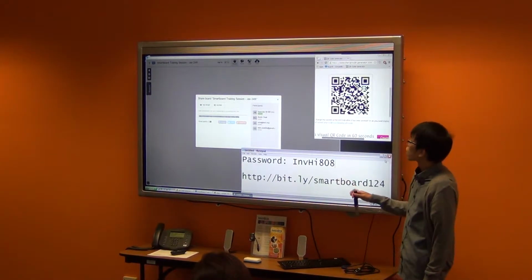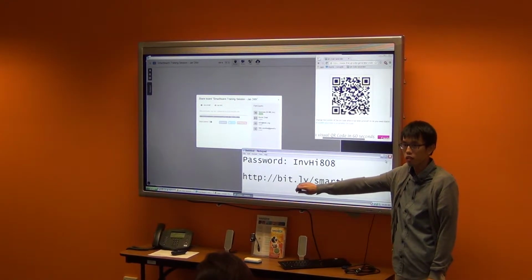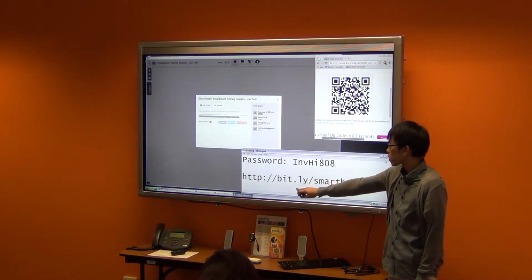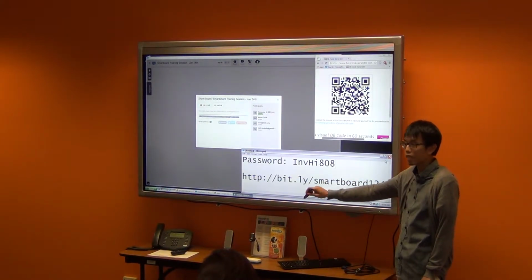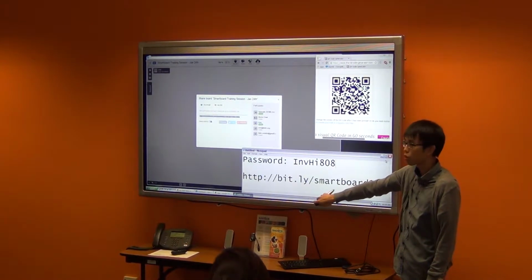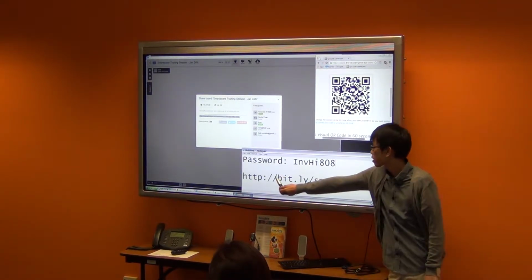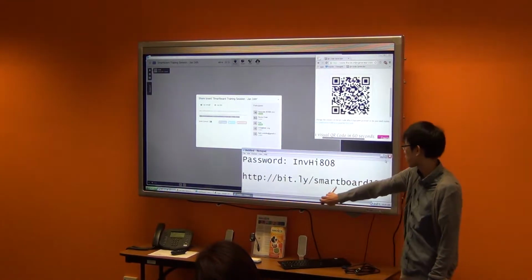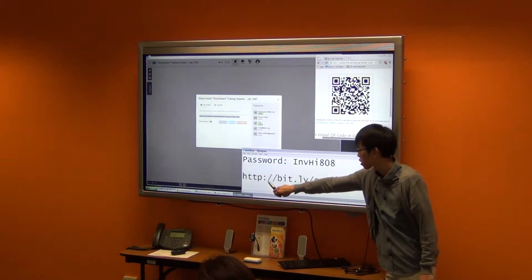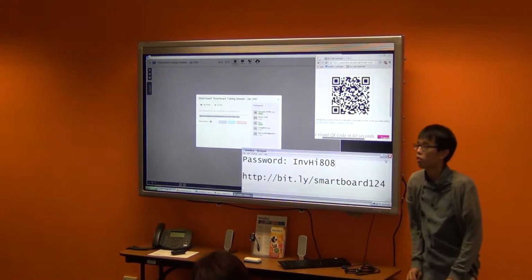So instead, you can go to bit.ly. I don't know if you're familiar with the shortened URL website. If you have an account on Bitly, you can paste the link and then modify the URL. You can customize it with your choice. What I did is I customized this link with Smartboard 124. So either you can scan the QR code or you can tell people this link, and it's easier than telling people that random number.